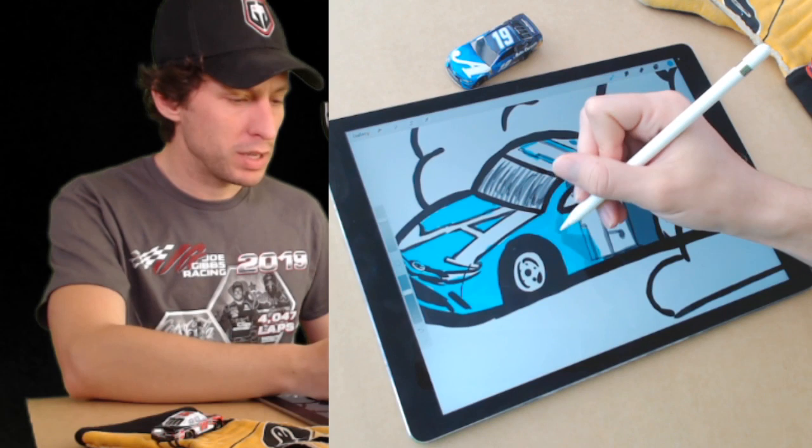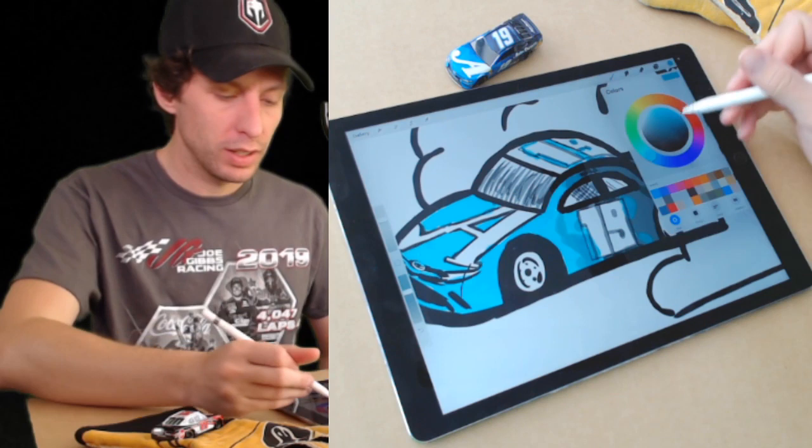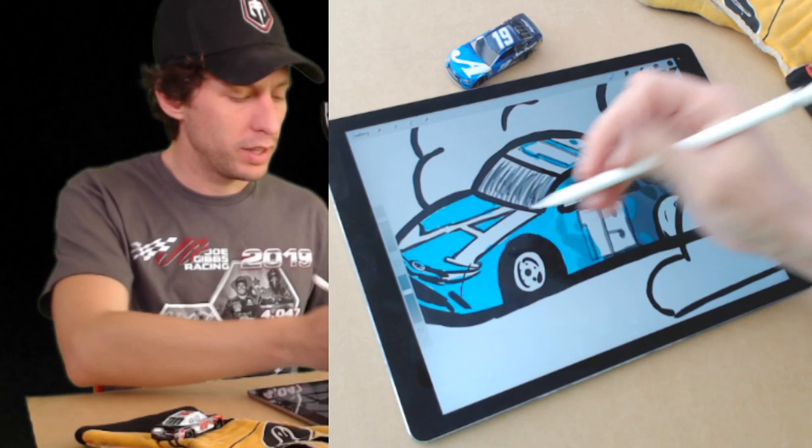See, I got my medium blue on there, just having some fun with that, making it look a little like there's a fade from light blue to very dark blue. I'll make it even a little more dark over here. Oh yeah. And then I'm going to make the wheel dark too.